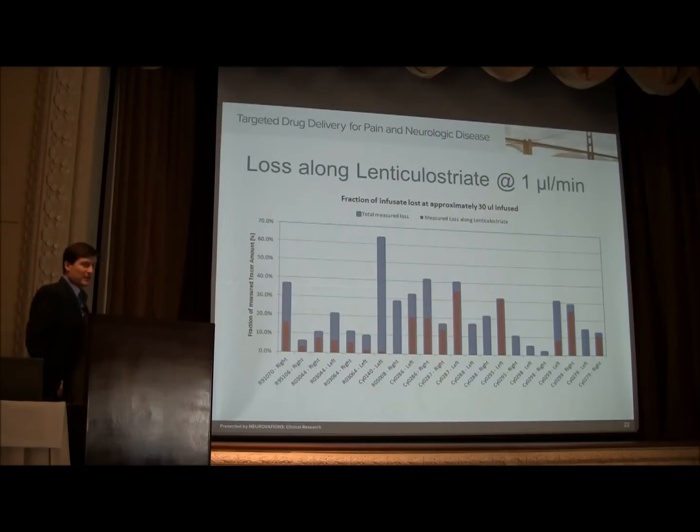Okay, and is this significant? Well, in our case it was. So all these blue lines are the fractional loss of infusate at 30 minutes in 22 of our infusions from all sources, and the red is the amount we lost that I can attribute very clearly to one of these lenticular striae paths. And you can see that most of them had some measurable loss. I think 8 of them had losses of 10 to 35% of the infusion at this 30-minute time point that were attributable to one flow along one of these arteries.